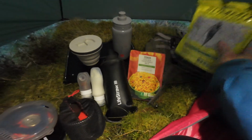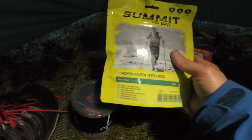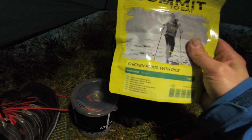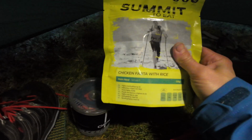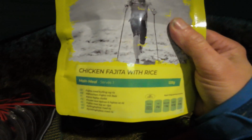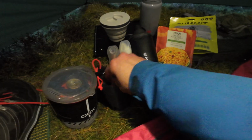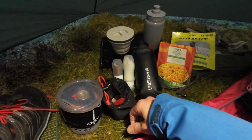And then just as a backup, I've got that Sea to Summit chicken fajita with rice. Again, last time I didn't really feel like eating in the morning, but if I need to, I might have that. But we'll see how it goes. I'm quite hungry now, so I think I'm gonna tuck into that.